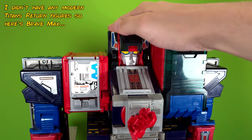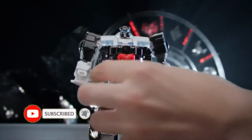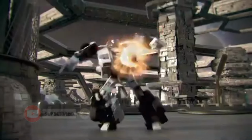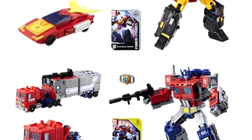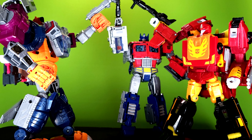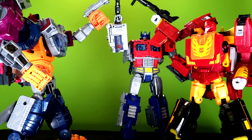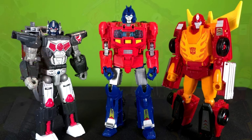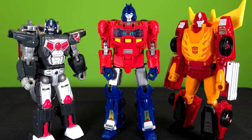But Power of the Primes was mostly just bringing back a lot of older characters, some combining gimmicks, and the Prime Masters, which, however, the leader class figures were a little more interesting, the so-called evolution figures, where essentially they were a leader class figure of themselves at their full power, and their versions before they became the big man on campus. And I gotta say, I kinda love them, but more on that in a bit.